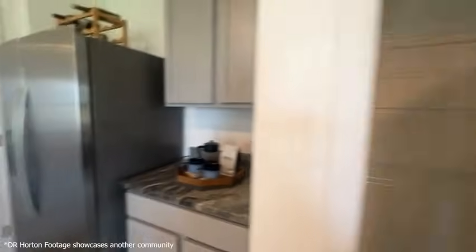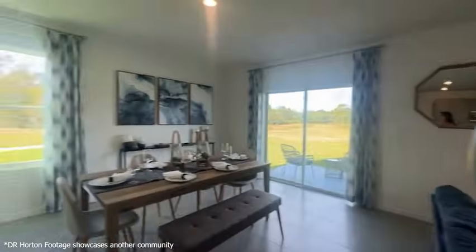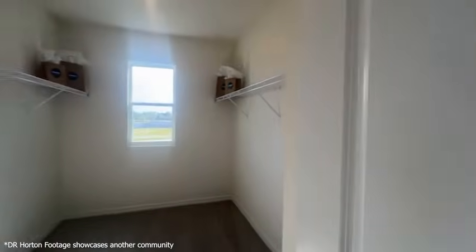But DR Horton has pre-designed interior packages. They usually offer like 4 to 6 different packages. And with KB Homes, you can buy a very basic interior home with no upgrades, like Formica countertops and basic carpet and things like that. Or you can go to their design center and customize the inside. So you can't customize the inside with DR Horton Homes, but you can customize the inside with KB Homes. So that's one of the differences between those two home builders. Also, DR Horton, when they build a 2-story home, the second story is concrete block. KB Homes is not. That's another difference.